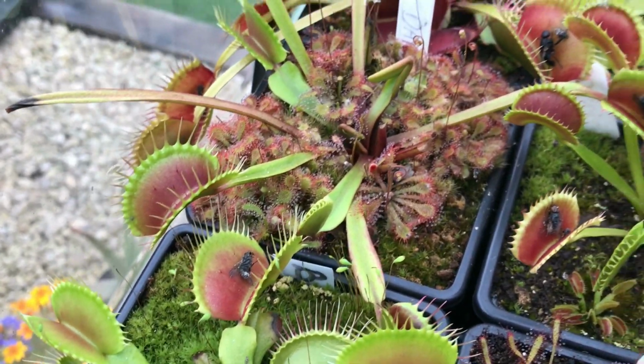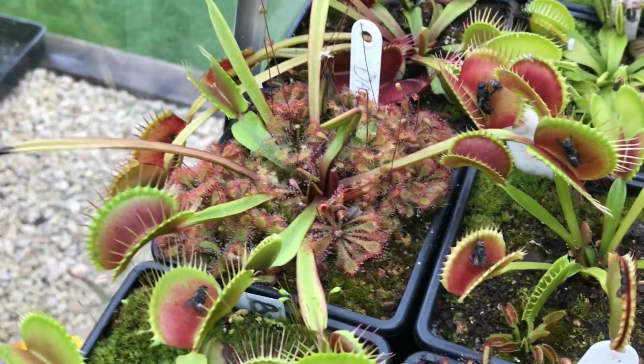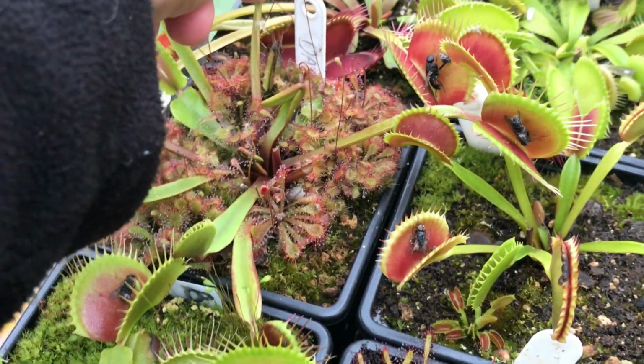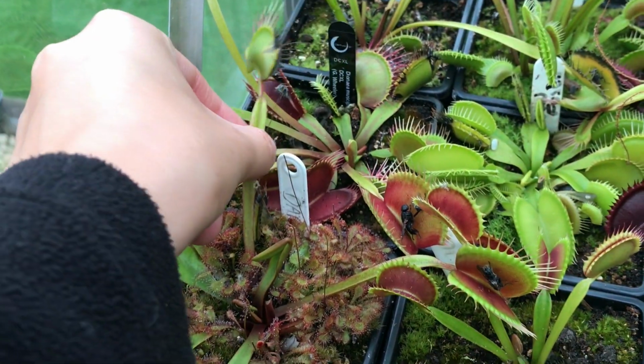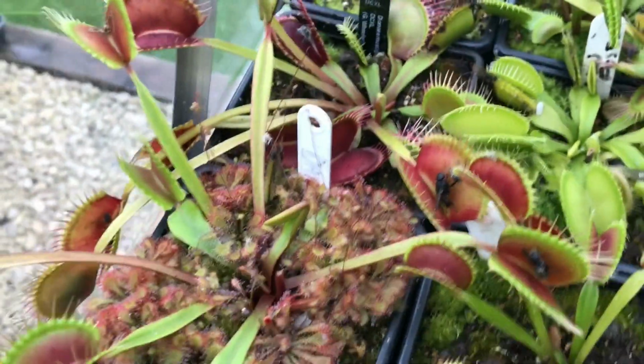So my Darwin did produce a really large pitcher. Unfortunately the pitchers have started to die off now for winter, but I'll try and put a picture over the top because yeah, they're not that great. They're all just kind of starting to die down, but it did really well for me this year.